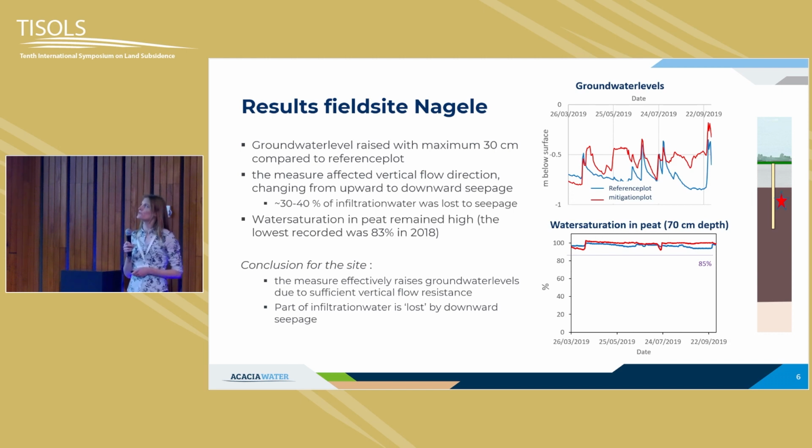We did, however, also see that the vertical flow direction changed because of the measure. Because at the reference plots, at both locations, we measured the water level in the underlying sand. And at the reference plots, the direction was upward seepage flux, because the pressure was higher in the underlying sand. But at the mitigation plots, because we raised the groundwater levels, the direction changed to downward flow. And based on the fluxes that we measured, we could also deduce that about 30 to 40% of the infiltrated water actually gets lost to the underlying sand layer.